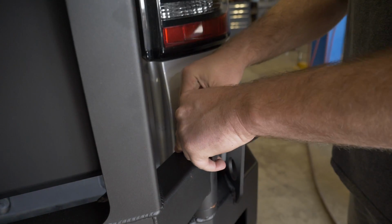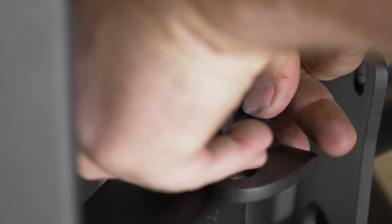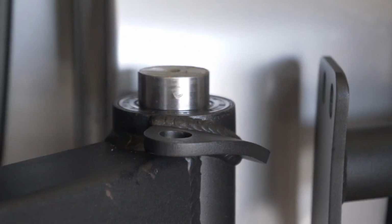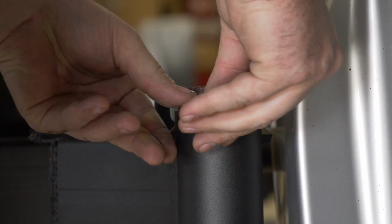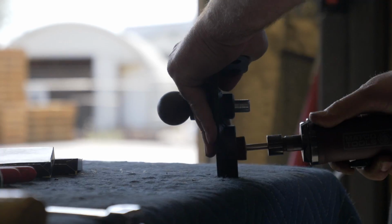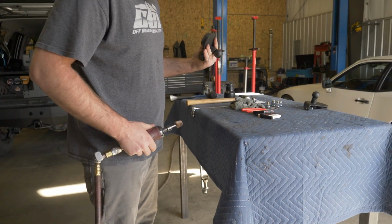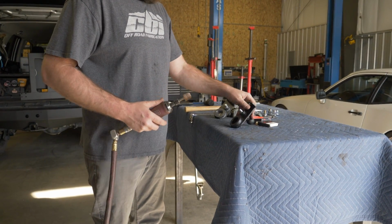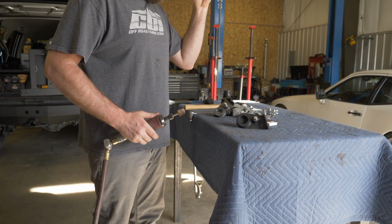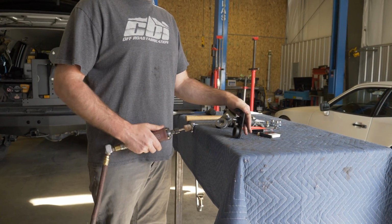Seals are kind of what seals it in, man. Yep. Just clean out all the powder coat and stuff out of there, because otherwise it can be a real pain to put these on, and if you gotta take them off, they're even more of a pain.